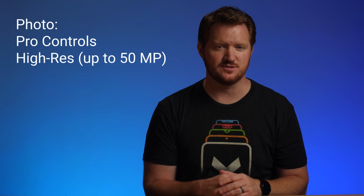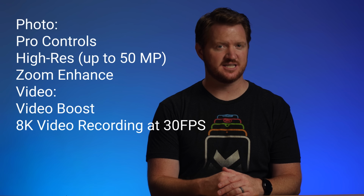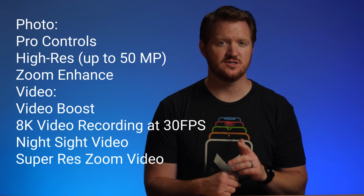Now the main reason you wanna go with a Pro model is because of those extra camera features, which are Pro controls, higher res photos up to 50 megapixels, zoom enhance, video boost, 8K videos at 30 frames per second, night sight video, and super res zoom video.